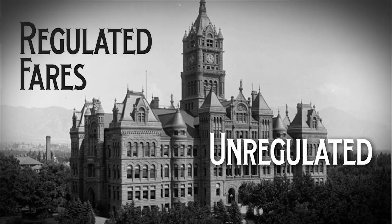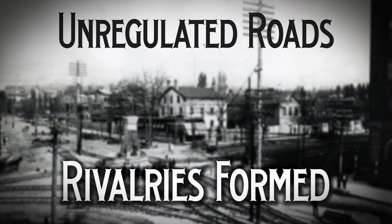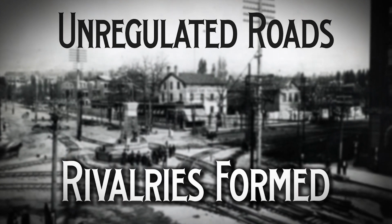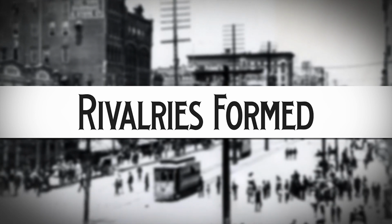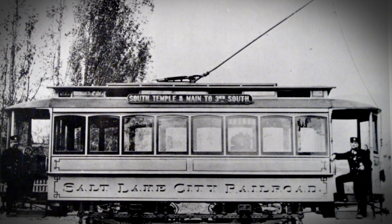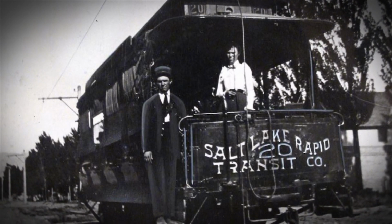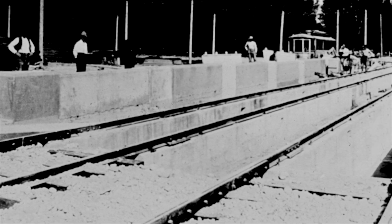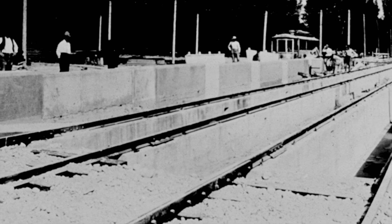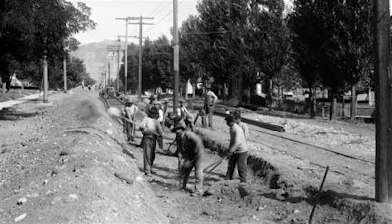Although city leaders regulated the cost of fares, they did nothing to regulate the rights-of-way for the roads. As long as the price of the fare was right, just about anyone could lay rails on the street and operate a streetcar. Perhaps the most bitter of rivals operating streetcars on Salt Lake City streets were the Salt Lake City Railroad Company, who pioneered the system, and the Salt Lake Rapid Transit Company, who came along shortly thereafter. At one point, workers from Rapid Transit were laying track for a brand new streetcar line on South Temple, while further back, men from the Salt Lake City Railroad were tearing up that very line to move elsewhere.